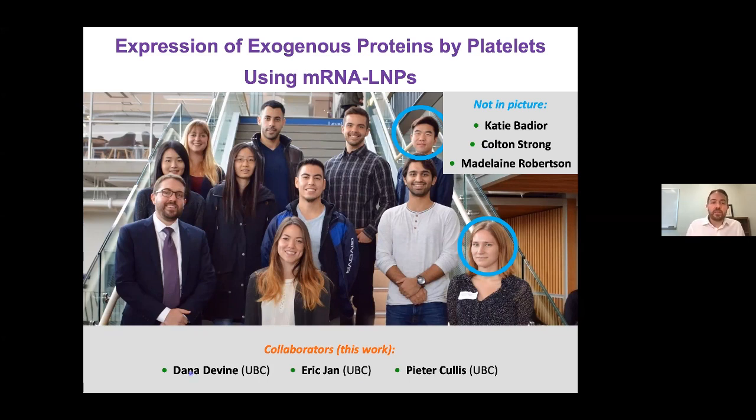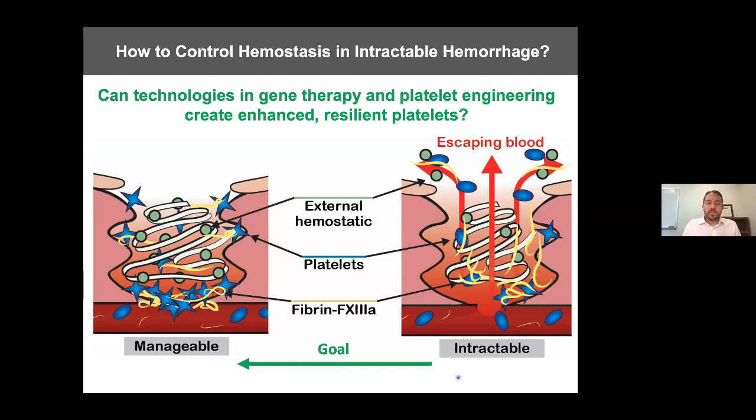The collaborators for this work include Dana Devine, Eric Jan, and Peter Cullis at UBC. And so the big question, as I mentioned in the beginning, is how to control hemostasis and intractable hemorrhage. And platelets are a main component of this.